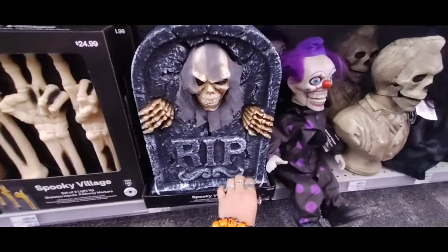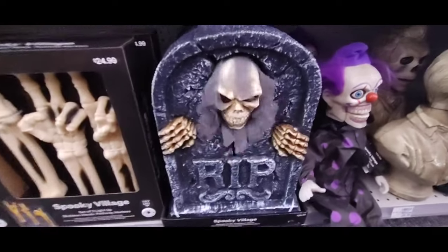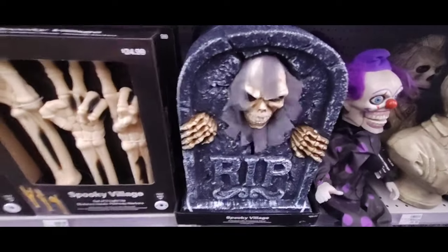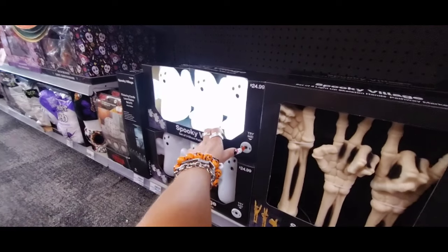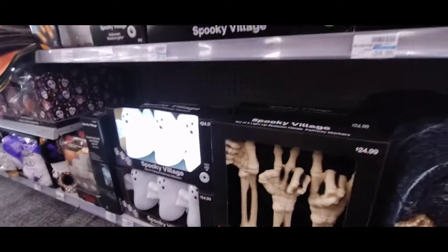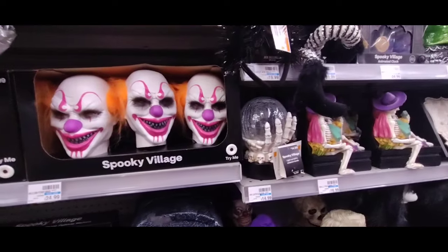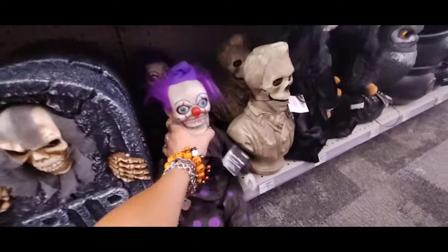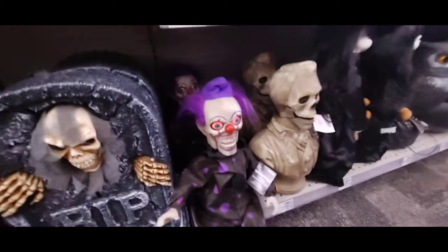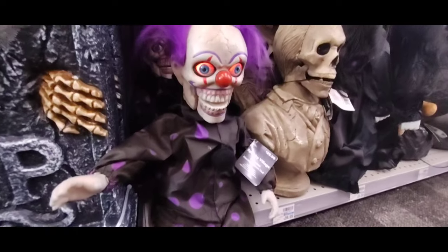Alright, let's try this one. Ooh! Wow. Alright. And then we also have the ghosts. Those are cool. I really like the scary clowns. I'm really not into clowns either. Alright, we're gonna keep going. They also have this scary clown. Let's see what he does. $29.99. The darkness is our playground.